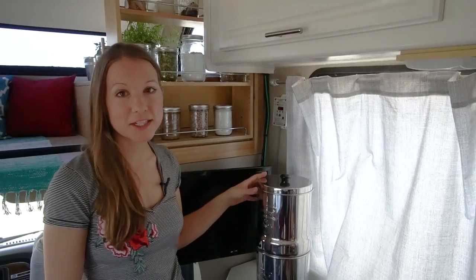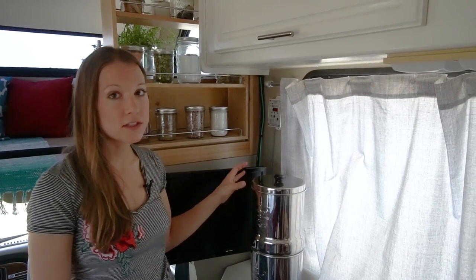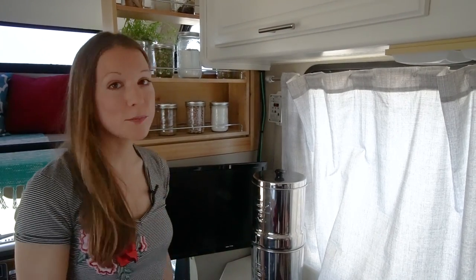So one other thing I wanted to mention about the Berkey is that the filtration filters in here last for 6,000 gallons. So when you do the math, it turns out to be about 1.5 cents per gallon, which is actually really inexpensive. So it was cheaper than our Brita, actually. So that's good to know.